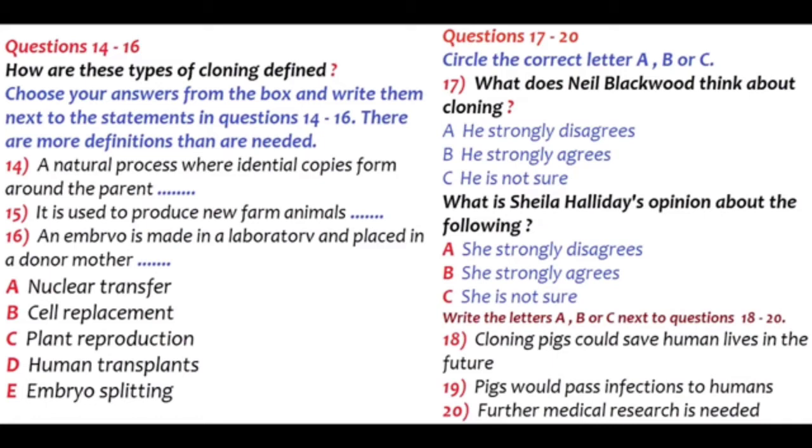One argument in favor of cloning is that it can help in medicine, as in the case of pigs being used in transplant operations. It is true that many people can wait for up to a year for a new kidney and then still run the risk of their bodies rejecting the donor kidney. But will using pig organs really be the solution?